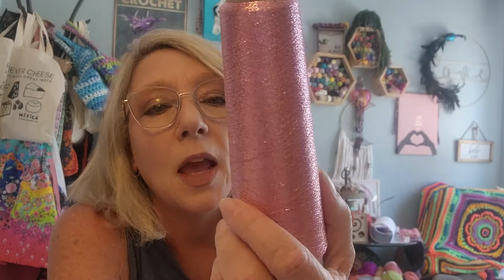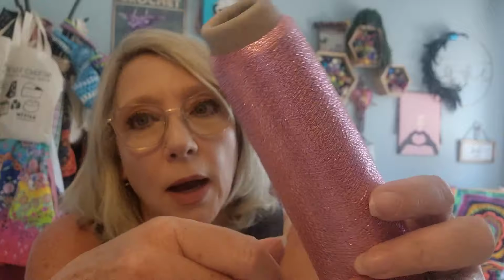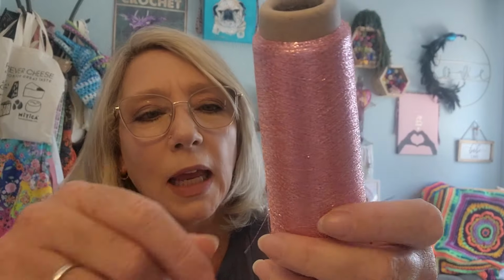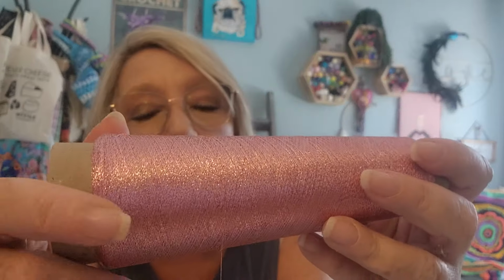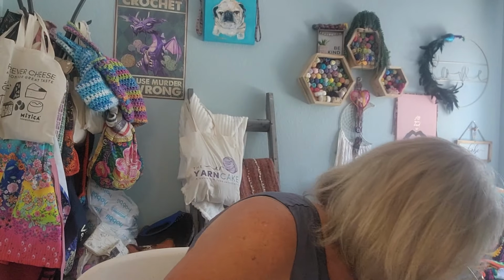I'm kind of sort of destashing, finding stuff. This guy here, no bueno. I love it, but it is so thin. Can you even see that? It is such a bugger to work with. Even threading it is just a bugger. The only thing I could possibly do is double strand it with something, but it might just be too fiddly to work with. So I'm not working so well with that one.